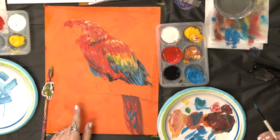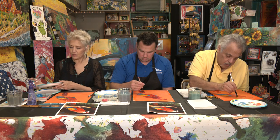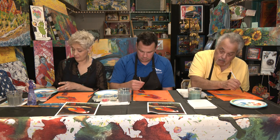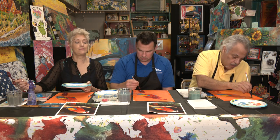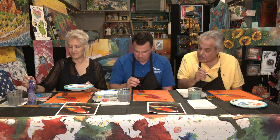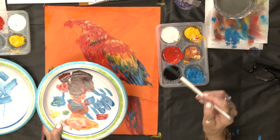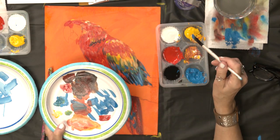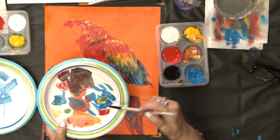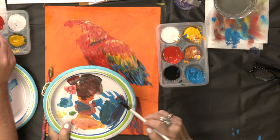So let's do the log, and we're going to do it very quickly. So we don't have brown, we're going to make a brown. What colors do you think we would use to make brown? Oh, you already have a good one, that looks like a nice brown there. By accident, I used red and black for that. Okay, so I would suggest, yeah, there you go. Let's do red, blue, and yellow. When you mix the primary colors, you can get a brown.